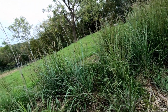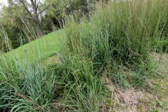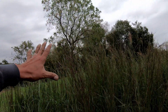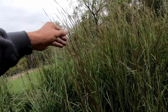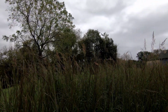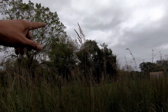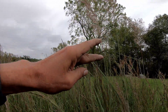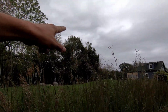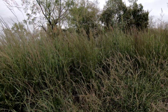So I don't know, maybe I made a mistake and had a little bit of it in a mismarked little baggie for doing weed and seed, but I don't think so. This stuff here is a dense patch of little blue stem. It's just a gorgeous grass, and the stuff coming up above it is Indian grass. You can see it's a good deal taller. Now this is the blue stem, this is the Indian grass. It's 1 foot to 2 feet taller, and then the big blue stem will get even taller than that. Big blue stem can get 10 feet tall.